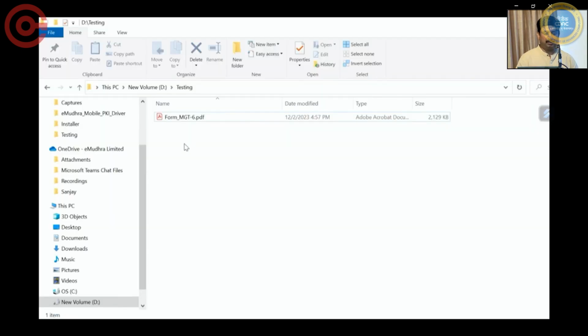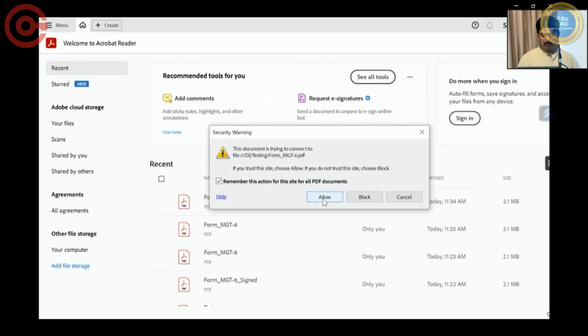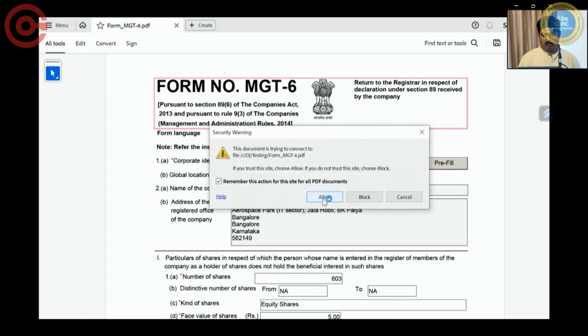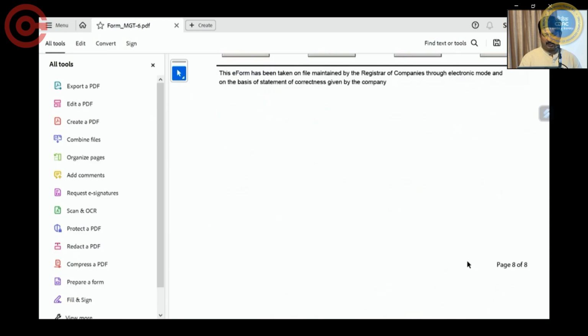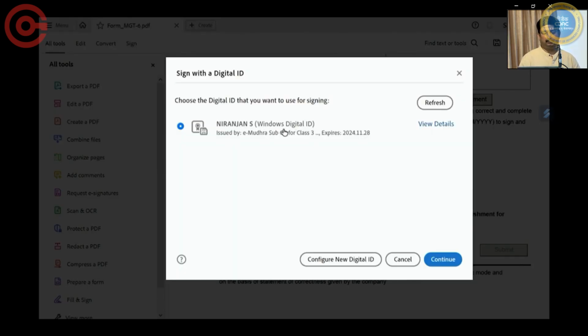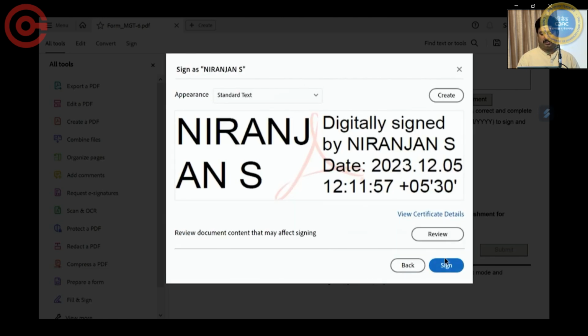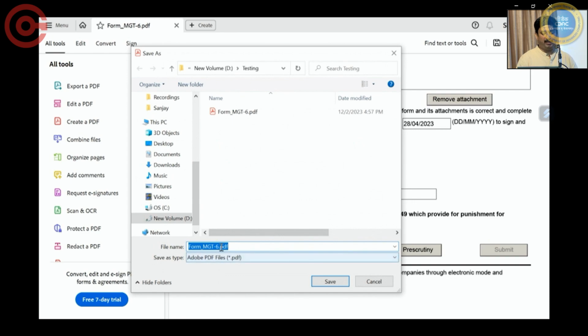So it's more on, you can say, Microsoft CSP based. Here he's opening the Acrobat Reader, and he's signing one MGT form. Here's the certificate, and his private key is in the phone, so he will get a request on the mobile, and then he has to sign it. So that's it.